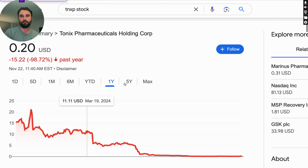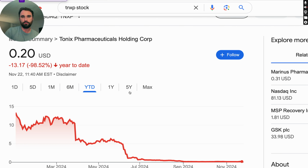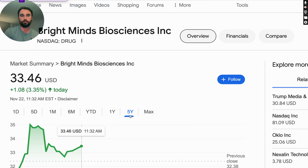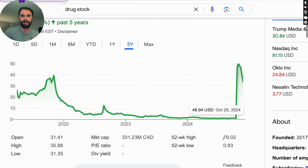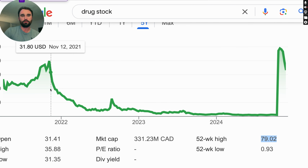Now, there have been reverse splits with this stock. So the risk is, can they get this fast track approval, and can the share price go way up before the reverse split happens? One thing Drug Biosciences told us, this company right here, went from $1 per share all the way to the peak. I think it traded intraday at about $80 per share. If you look at the 52-week high recently, it traded at basically $80 per share from the $1 per share that it traded at for several months, doing absolutely nothing.